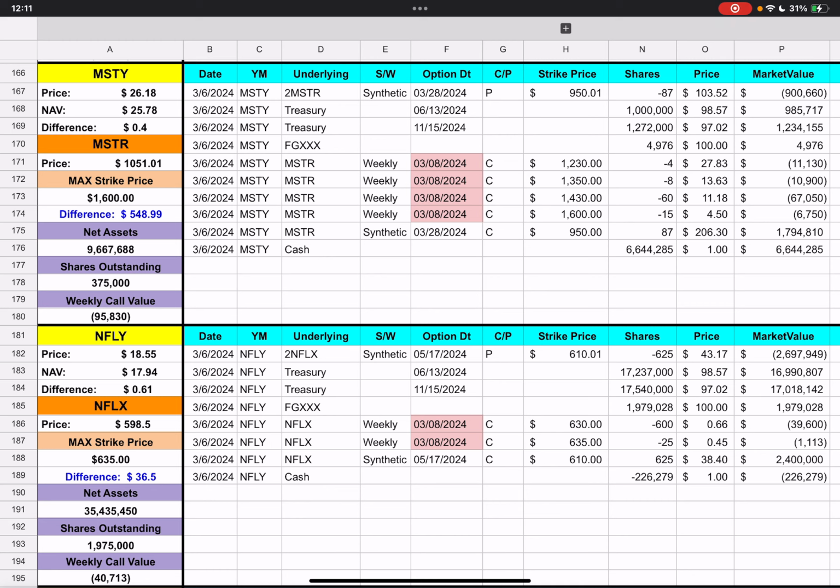We have our synthetic position, whose strike price is $950, and I know we don't have our synthetic expiration date a different color, but it does expire this month. So next week, it will show up as its own color, but it does expire this month. But we are above it. So if we would have closed them out today, we'd have got $800,000 for them.